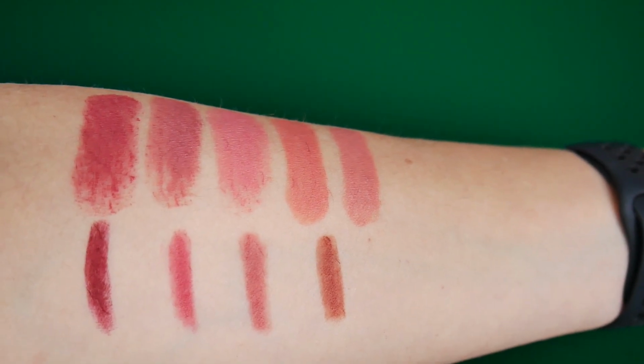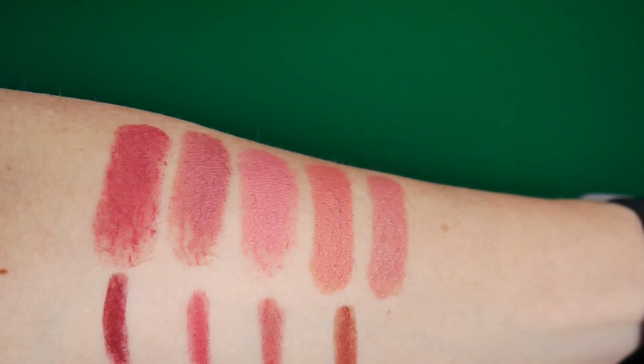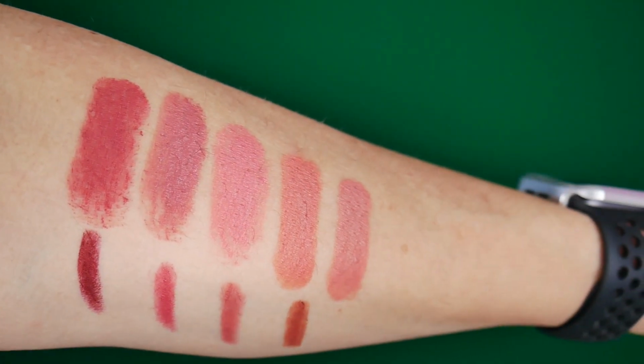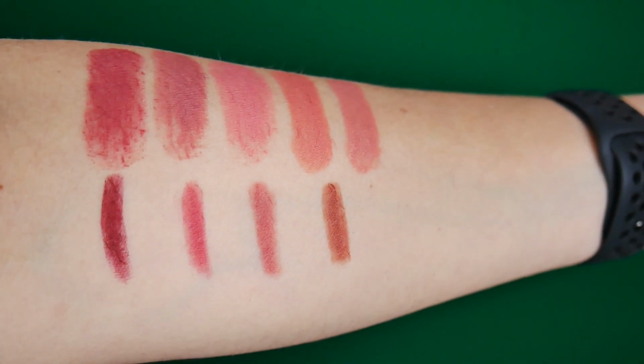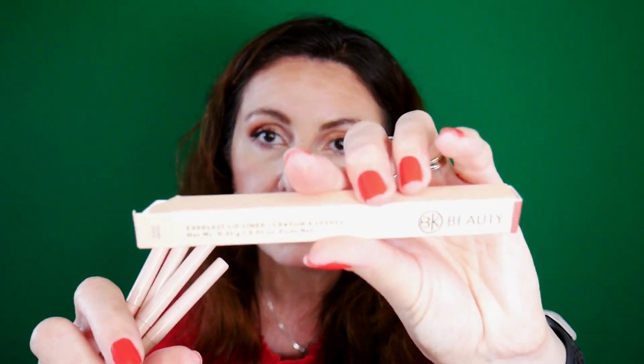So you can use any of those 4 lip liners with any of those 5 lippies. I also have the packaging. You have the color here, and the same applies for the lip liner.